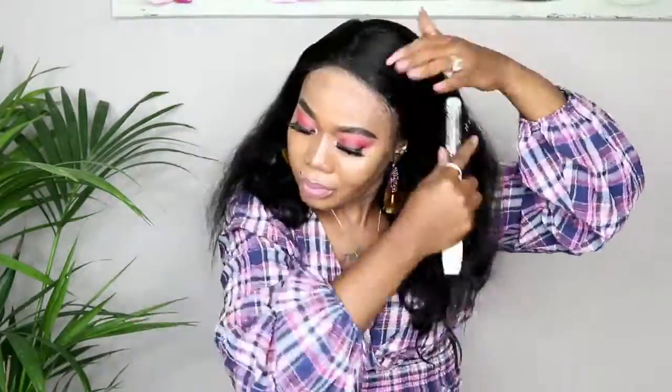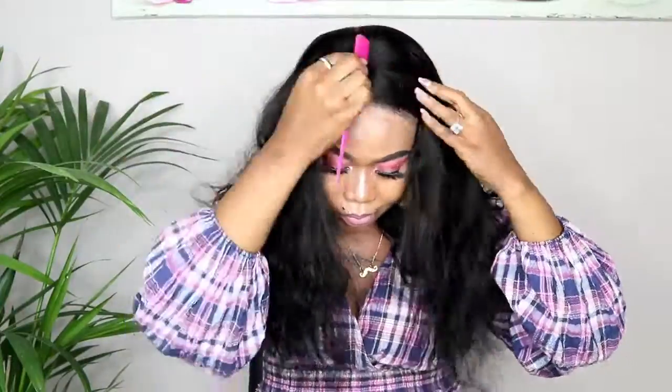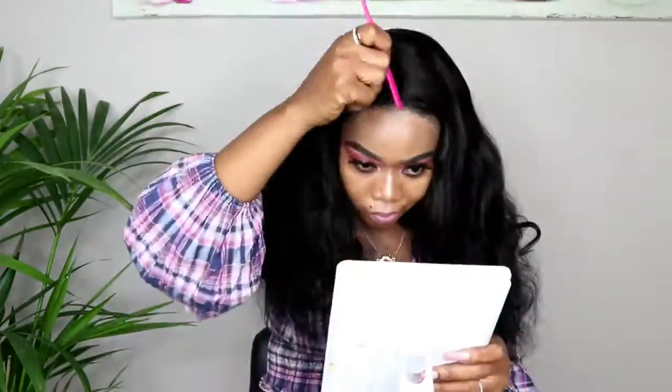Their website, they have so many wigs. They have these straight ones. They have this body wave. They have curly wigs. They have different wigs on their website. One thing I like about this hair is it is very, very soft and it is lightweight. Honestly speaking, Mslynn is the best hair company for everyone. When you order from them, you will never regret it. Trust me, try and see.